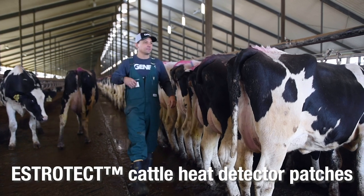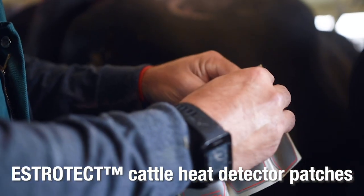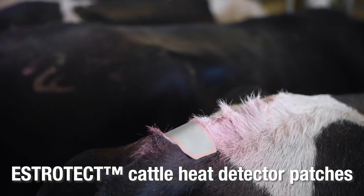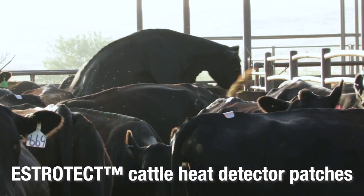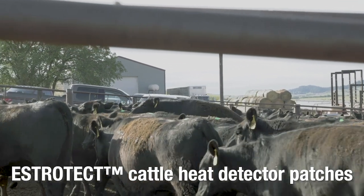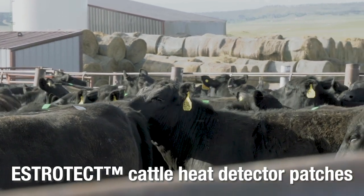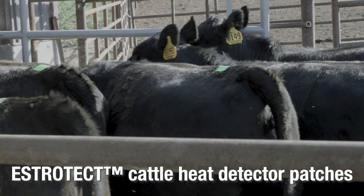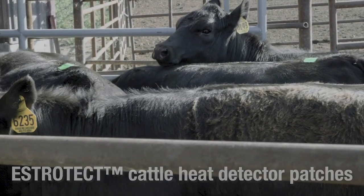The Estrotect breeding indicator is a self-adhesive, friction-activated heat detection aid. Apply the patch to the animal's tailhead before standing heat or initiation of a synchronization protocol. When cows are mounted during standing heat, the scratch-off surface of the indicator is rubbed off, exposing the fluorescent layer underneath. The Estrotect breeding indicator, which is available in several color options, allows for easy application and accurate heat detection when paired with visual observation for secondary signs of heat.